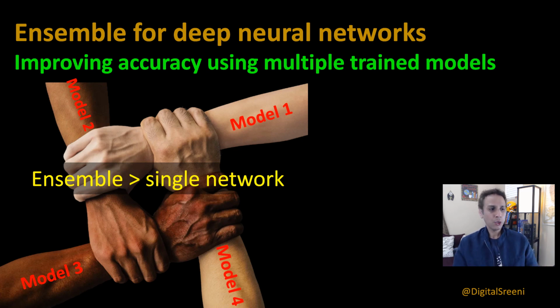Model number one could be your VGG pre-trained network. Model number two can be your Inception. Model number three can be something you put together, and model number four can be something else. And this can be for classification or for semantic segmentation, right? You may have, for example, UNET with VGG as encoder and something else as decoder. Another UNET with something else and something else, right? It doesn't matter. For a given problem, you have a choice of different models that you can use.